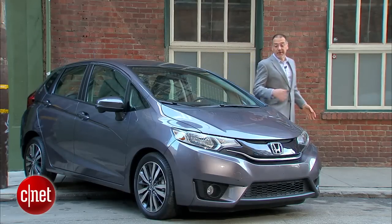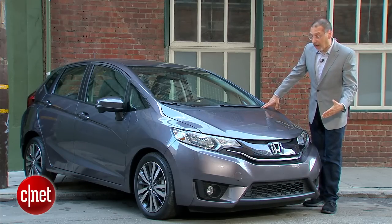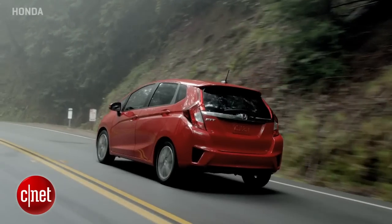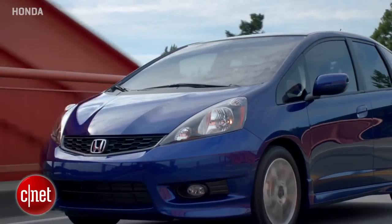In a nutshell, I would describe the styling of this third generation Fit as no longer looking like the cheapest possible way to build a car. It's got all kinds of nuance and sculpting and better integration of things like trim pieces with body metal. Very different look, although I kind of preferred the previous generation's just slightly cleaner, little sportier look.